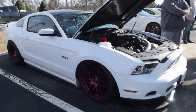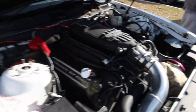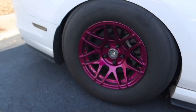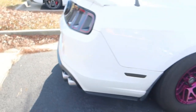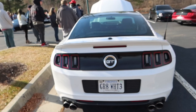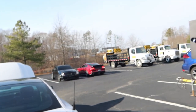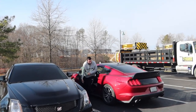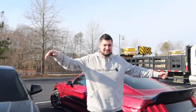Cody's out here with the big turbo 2014 50 with the purple wheels, with the purple Ford Star drag radials, Borla quads. Then we got Adam pulling up now. Hi, Adam. How's it going?